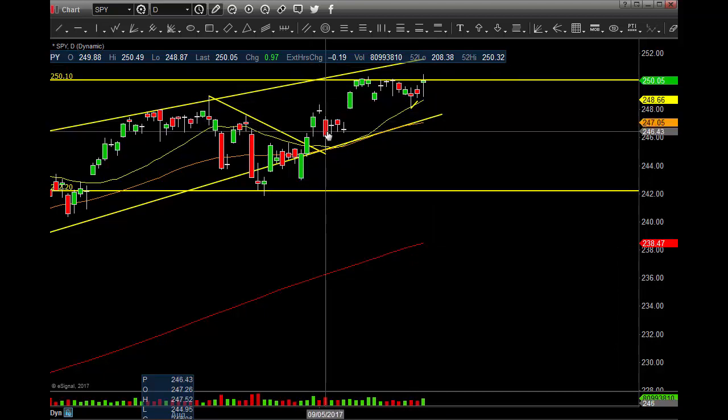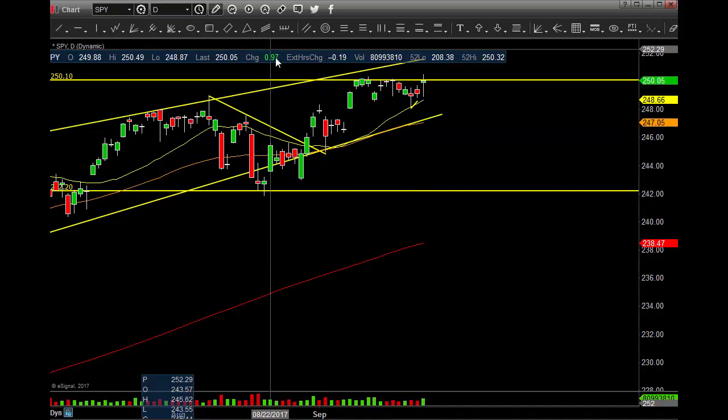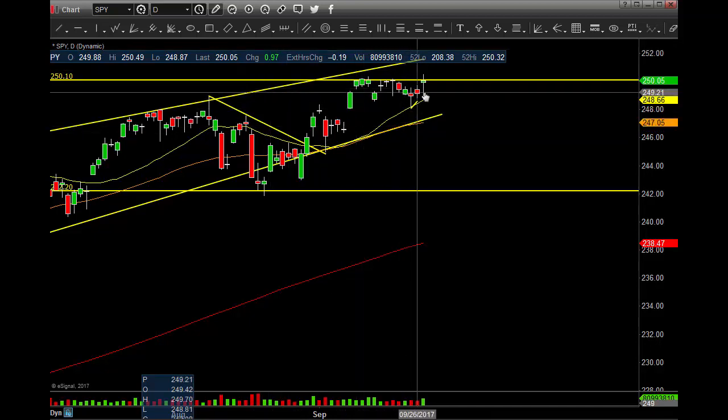We had Trump's tax plan out there today, so that was helping push this thing up. We're 97 cents up, or 0.39% on the day. So not a bad showing. We've talked about this bullish pattern here.